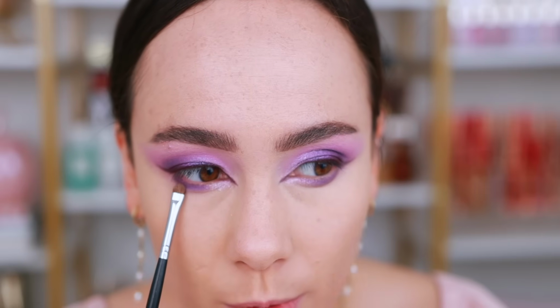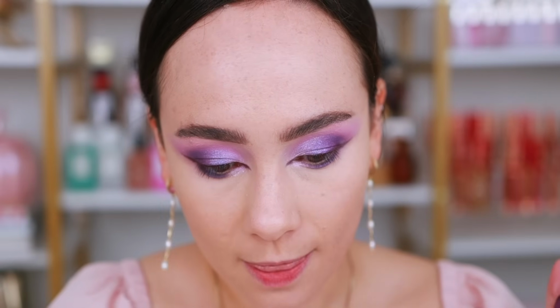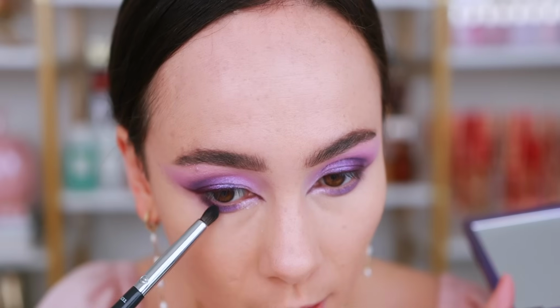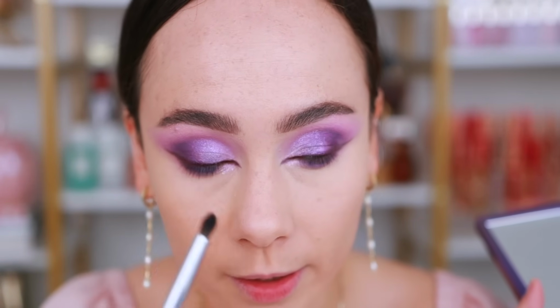Really spread it out. This is a difficult one to use with a brush, but we're gonna make it work. And then taking a smaller pencil brush into Eclipse, just to follow that liner down here. It'll add some nice cohesion. Okay, just wait till these lashes are on. I'm about to look so insane in a good way. Let me finish the look.